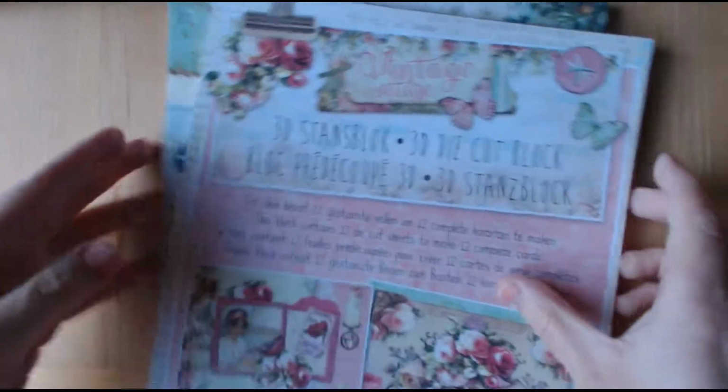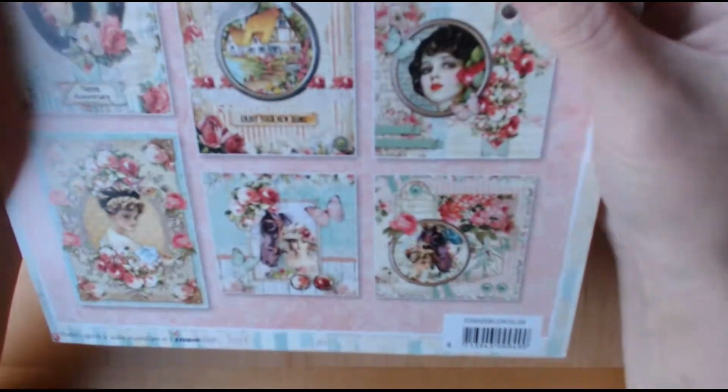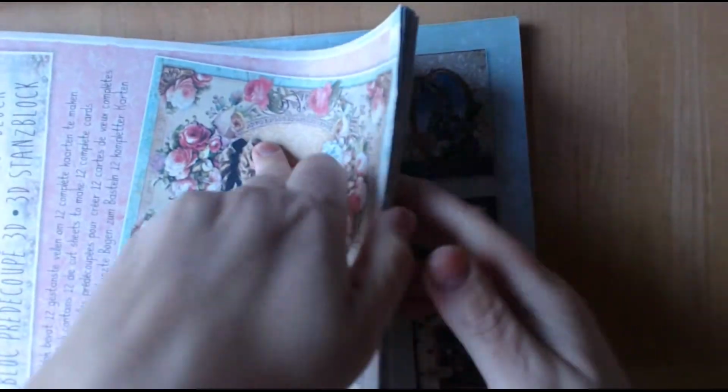And then I've got 2 more of these. Remember, I got some of these last time. I've got Royal Christmas and Vintage Cottage. I just adore these. There's not much you can say about these really. I just love them. So you get all the bits and pieces. Did show you last time, but I'll just flick through.